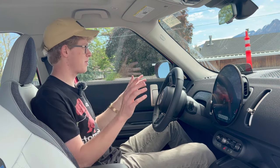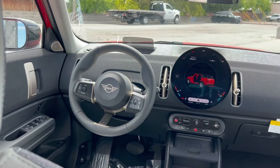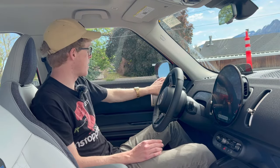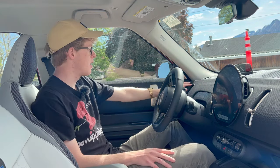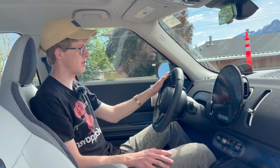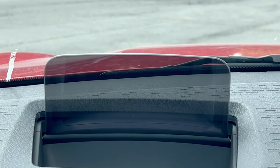Looking forward at the dashboard, it's a flat plane, sort of like in Tesla, but unlike in Tesla, it has a lot of design and effort put into it to make it look interesting and good. This netted weird pattern on the door panel continues onto the whole dashboard, which is nice. It doesn't feel cheap or anything like that, but it's just weird, kind of strange. Up in front of you, you have the heads-up display screen, which I've seen on a glass panel like that on lots of Minis before. So if you're familiar with it, then that's going to be there for you.